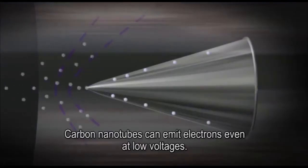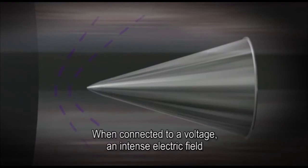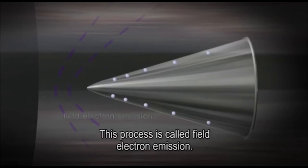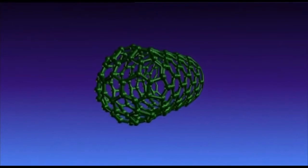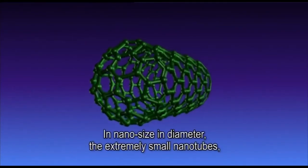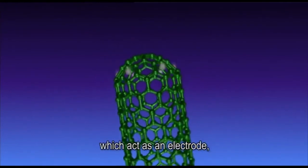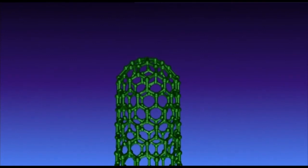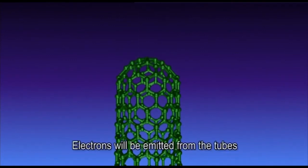Carbon nanotubes can emit electrons even at low voltages. When connected to a voltage, an intense electric field will be set up near the sharp point and electrons will be emitted. This process is called field electron emission. In nano size and diameter, the extremely small nanotubes, which act as an electrode, will stand up when a low voltage is applied. Electrons will be emitted from the tubes because of the field emission.